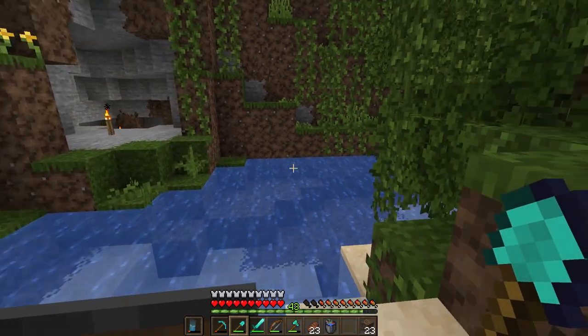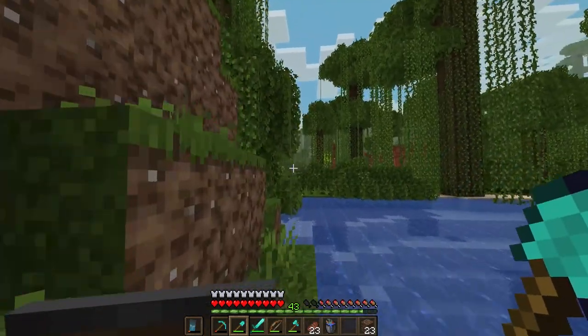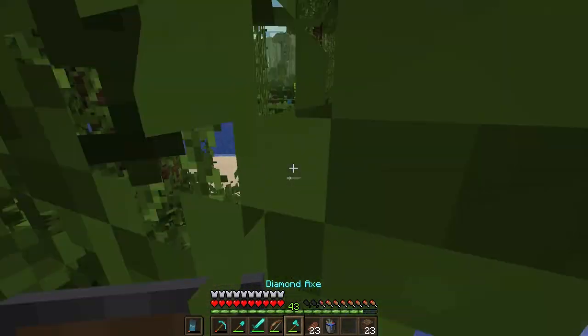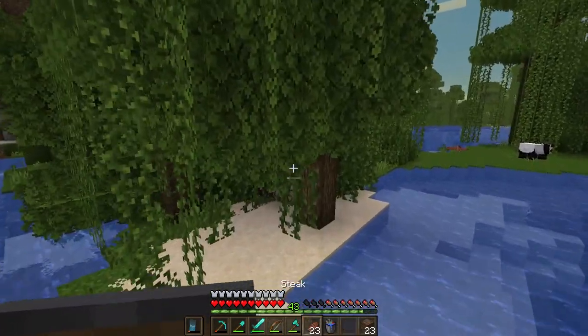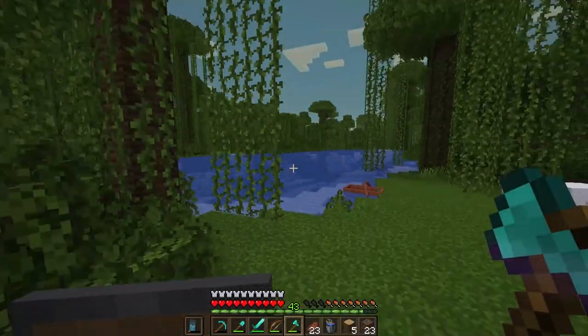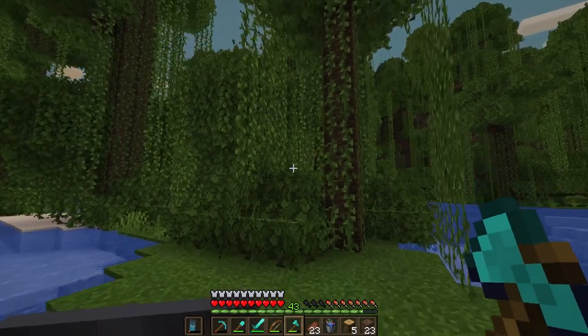So I think we're going to do a little bridge across here. And then maybe, is this hill big enough or should we just tear it down? I'm thinking maybe adding a tunnel going through it. But yeah, I think we might just tear the hill down. You know what? Let me go ahead and clear off all the trees here, and we'll take a look at it once we have that done.